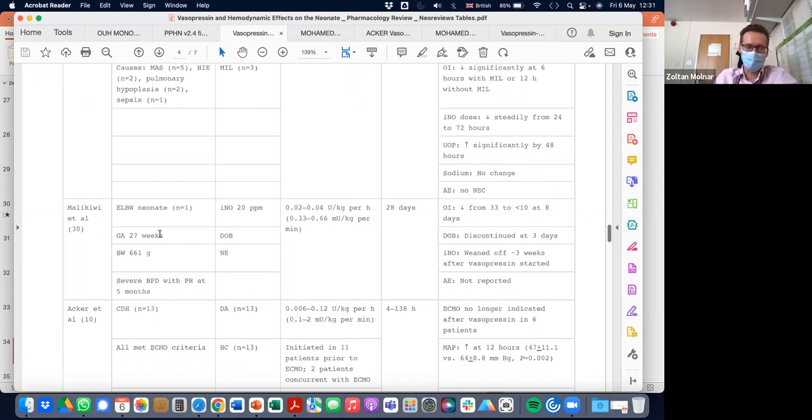However, this was a 5-month-old with severe pulmonary hypertension and severe BPD. Dose ranges here were a little bit lower than what the others were using, but it was, according to their case report, an absolute success, and they managed to get the baby off of nitric oxide, and no adverse event reported.